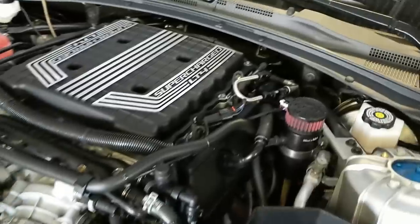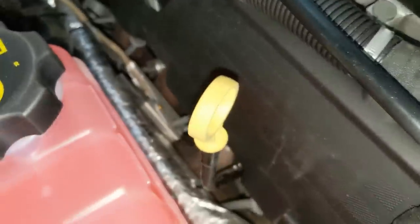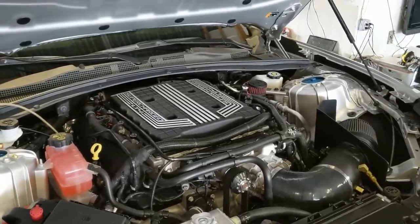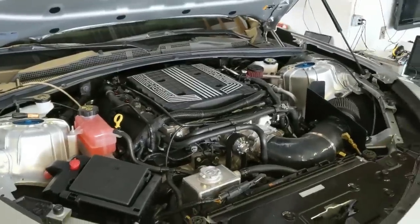And one more thing. Down in here, there are some American Racing headers. And American Racing, for those of you guys who do not know, is one of the only header companies that can use the Chevy logo because they have a deal. Theirs is the stuff that comes on the Copo Camaro.